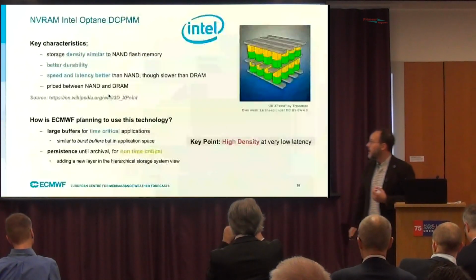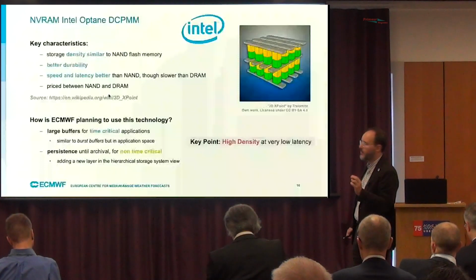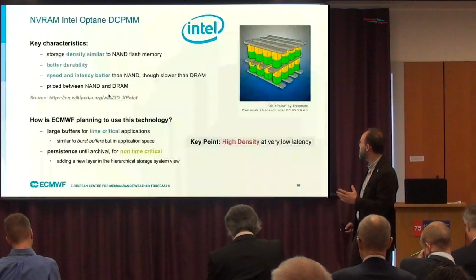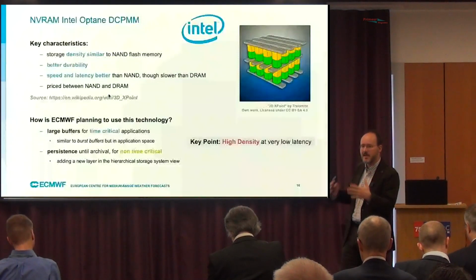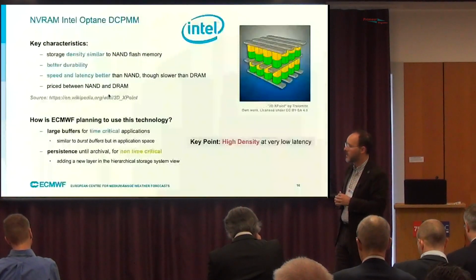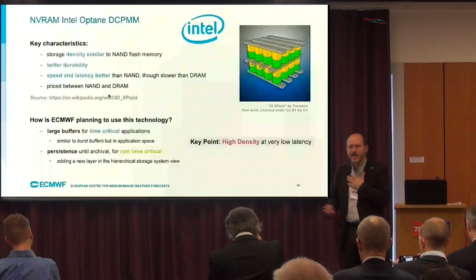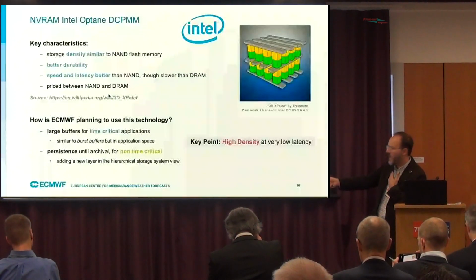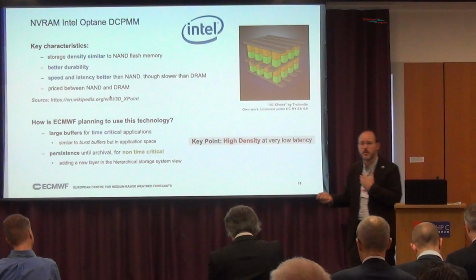So what's that technology? What is special here? It's NVRAM, Intel Optane DCPMM. This product is based on a technology that provides a density similar to NAND flash memory, but it has better durability and better speed and latency. And it's non-volatile. But for me, the key point really is it's a very, very high density storage medium with very low latency close to the compute. Very, very close to the compute, right?